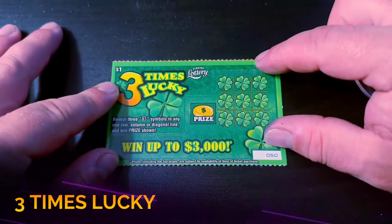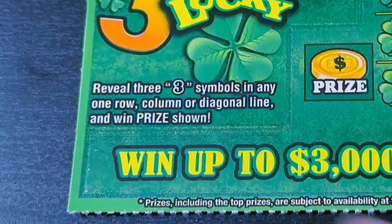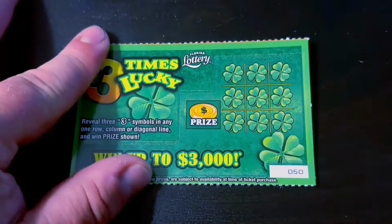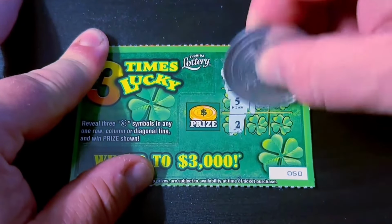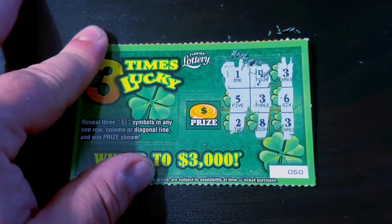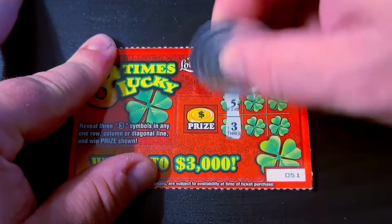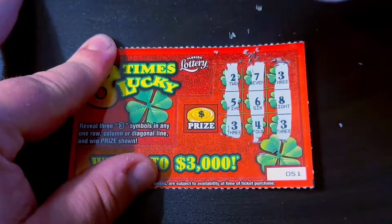First up, I've got 10 in a row of the 3x Lucky, starting with ticket number 50. And here we are looking for our 3 symbols in any row or diagonal line. Good luck to me, and here we go. Pretty simple ticket. And nope, this is a big fat flop. These all need to be 3s. Nope, nothing there.